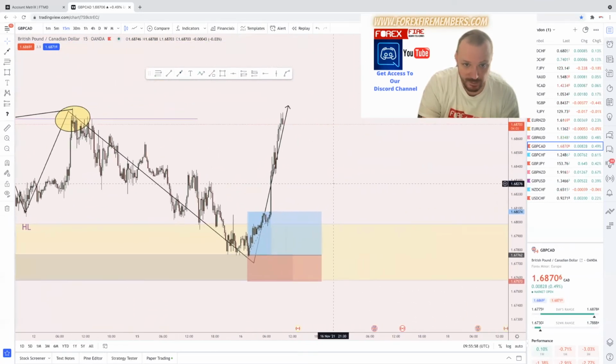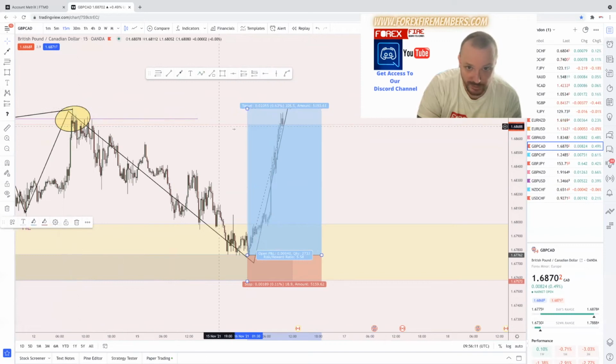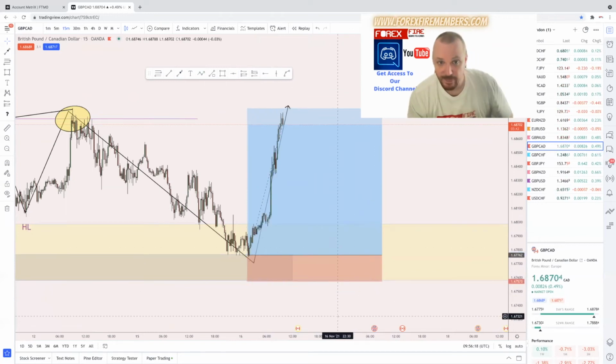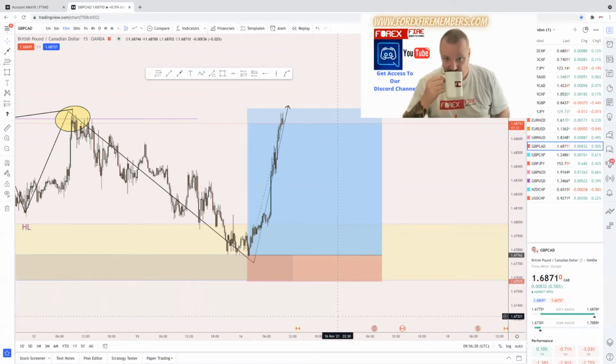What you could do is, because your break structure happened here, you can target this area up here, where it's come back to sort of not quite respect, because that's where the wick is at the moment. Okay, that there is a risk to reward of 1 to 5.58. Fantastic. I've got no doubt that's going to push up onto that. So that's on the GBP CAD, and that's just one of the few things you can look at to get entries on the 1 hour, drilling down to a 15-minute order block.